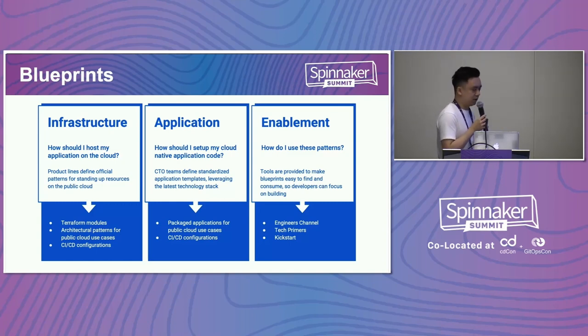Tech primers are essentially how-do-I guides across Engineers Channel. And this is where you usually see the most footfall. And then finally, instead of just following lots of documentation, we have something called Kickstart. And Kickstart is basically Spring Starter on steroids, right? So it's a user interface and a command line tool. And you can use that to specify what application you're building and where you're deploying to, what kind of infrastructure you need.